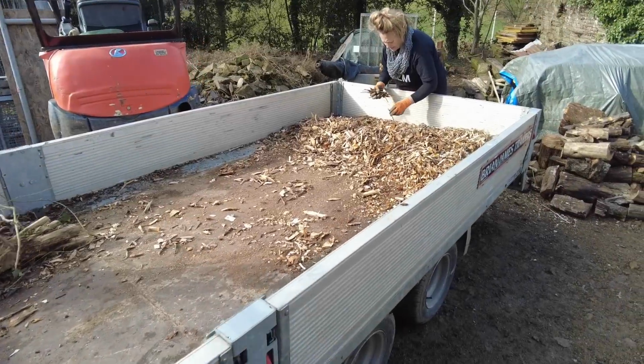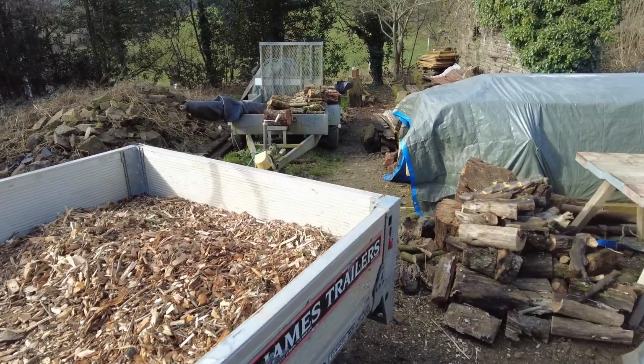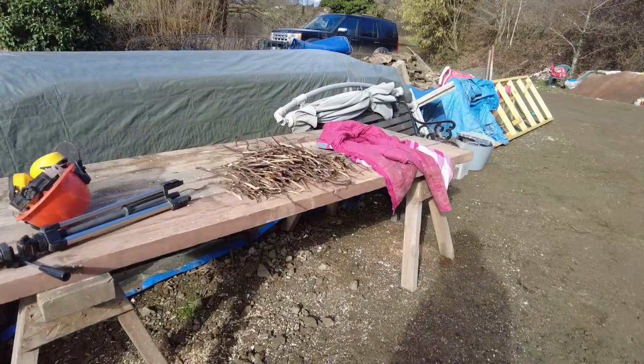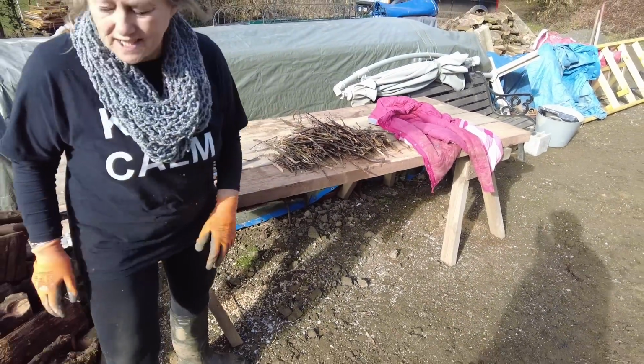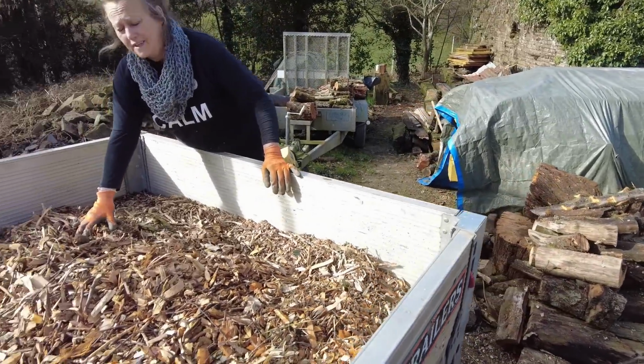So Trace, what are you up to? I'm just sorting out all the twigs. Twigs? Let's have a look. What are we building, a nest? Blue Peter, here's the nest I made. No, it's not. We're going to use it for kindling. Faggots, yeah. We make up faggots with it. Yeah, use it for kindling, but we don't want this. There's a lot of faggots here, isn't there?